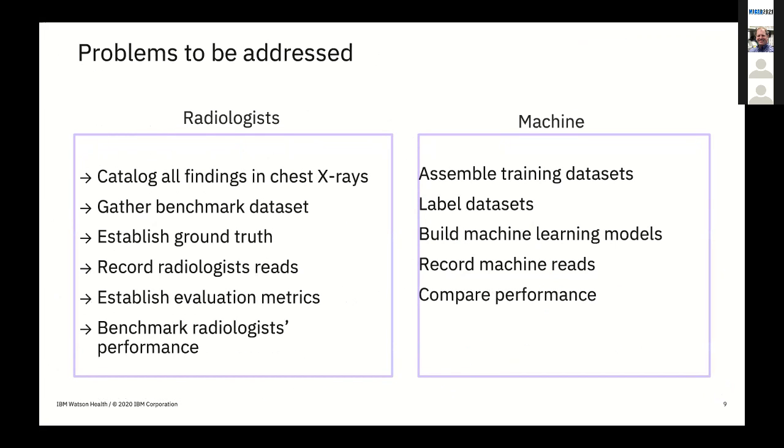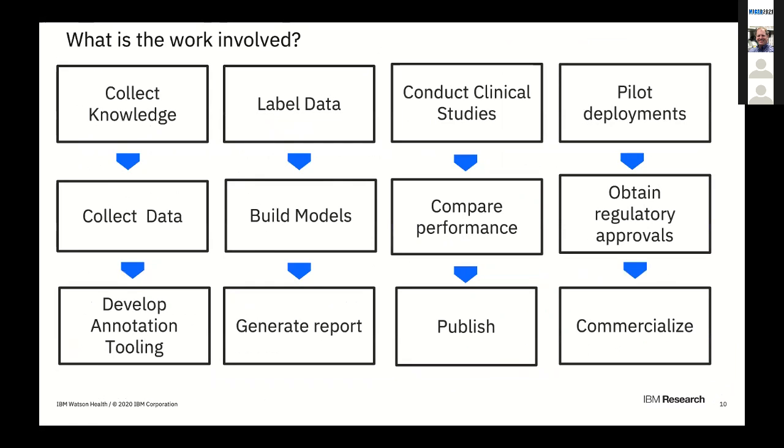So if you look at this, the problems to be addressed are both on the radiologist side and on the machine side, because as I mentioned, there isn't even a catalog of all the findings or a benchmark of what the ground truth would be to compare against. So there's a lot of work we had to do to develop the benchmarks, to develop the catalog of findings, and this is where the clinicians' involvement was pretty heavy. And then we also needed to develop machines with the capabilities to detect and characterize these findings.